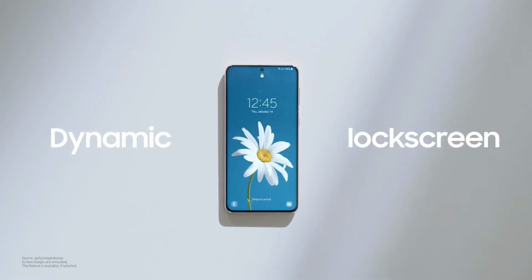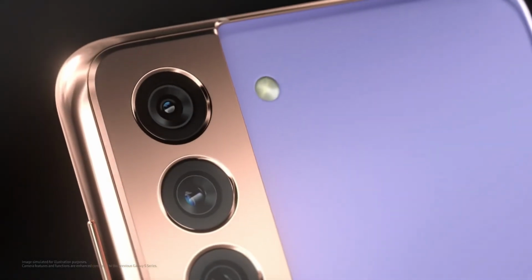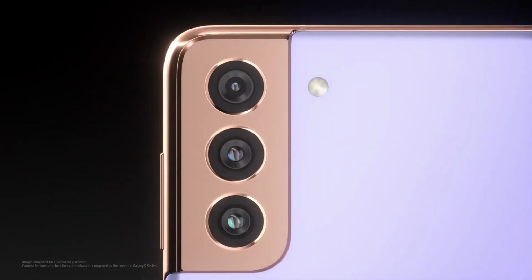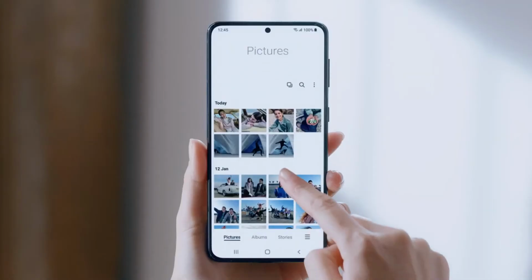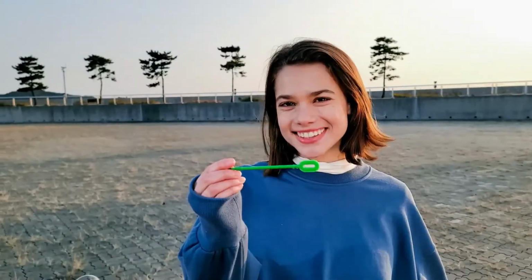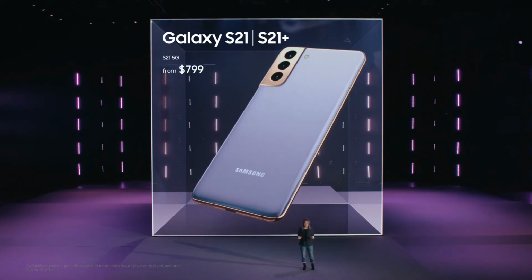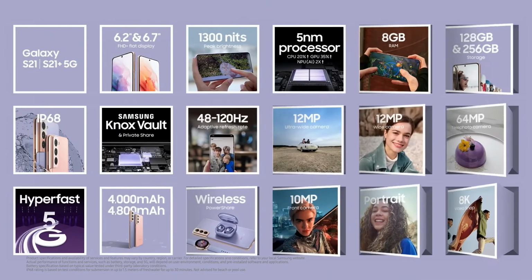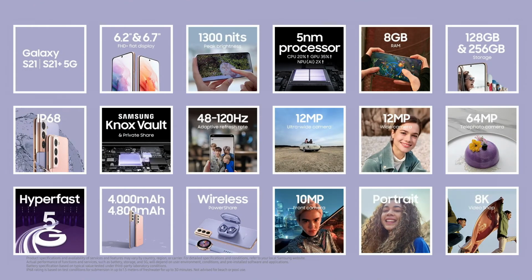Also, features like when you're gaming, you can block calls and messages so they don't disturb you. There's a really close cooperation between Samsung and Microsoft. They presented the Microsoft To Do application, and of course the really interesting thing, pricing. How much will it cost? For a Galaxy S21 version, they are requesting $799, and for S21 Plus 5G, $999.